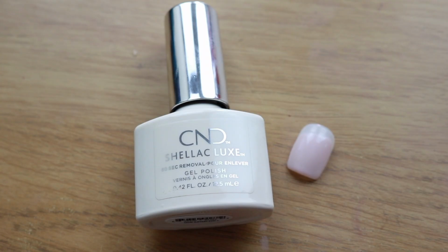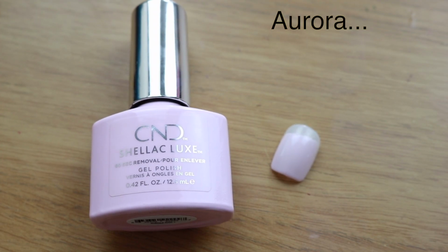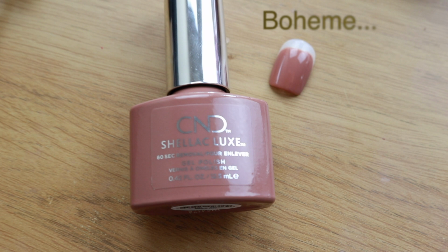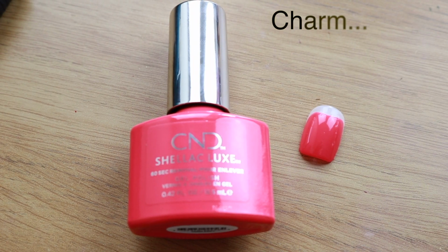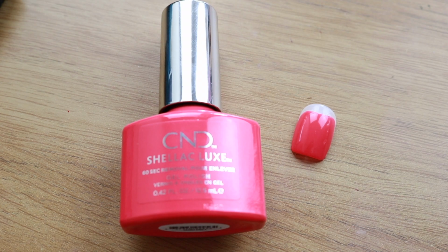So I'm just going to race through the colours because, like I say, I'm going to swatch them all for you. The first new one we've got is Satin Slippers. These are all exclusive, by the way. You will not get these in normal shellac. This one is Aurora. It's a really pretty colour. There's not an awful lot of really light colours. This one is Bohemi, I think. I don't know, it's got an accent and I don't know how you pronounce it. It's a really nice, pretty kind of mauvey brown. This one is Charm. It's a really pretty pink. I actually like this pink, and I'm not really a pink person.